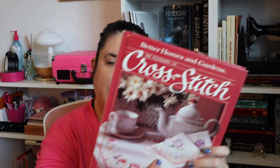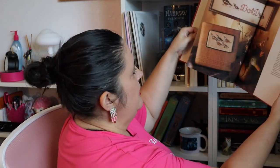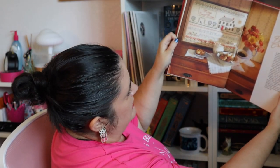All right, this one I think was another half-price bookstore purchase. Better Homes and Gardens, The Pleasures of Cross Stitch. This is copyright 1984. So it just has some patterns, some pictures. I don't remember why I picked up this copy, but yeah, I did.